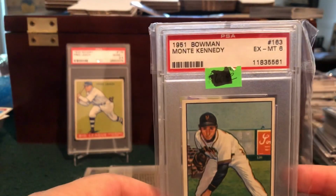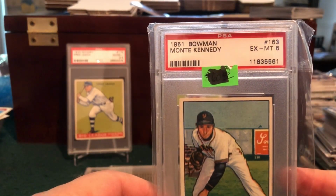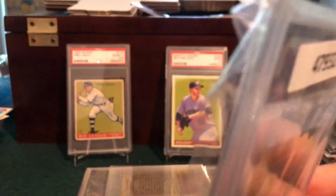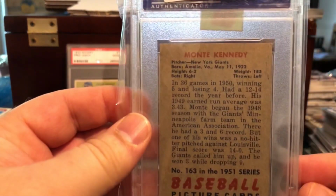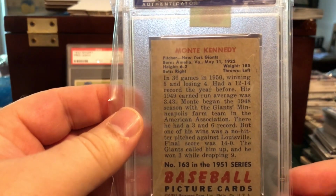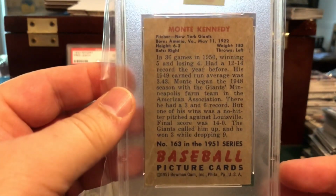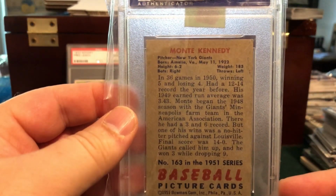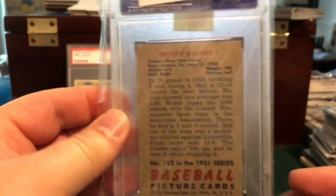All right, we're up to our 6s. So card number 163, Monte Kennedy. Is he with the New York Giants? I believe so. Yes, sir. He had a 12 and 14 record in 1950. Card looks great on the back. Doesn't look like anything's mentioned about him being in service.